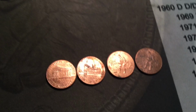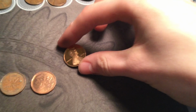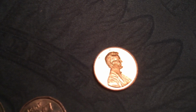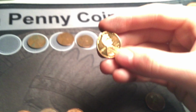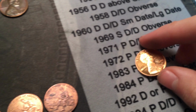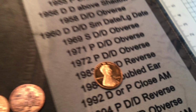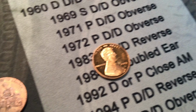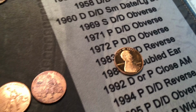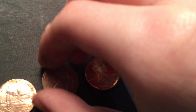We had 5 2009s, 4 of these, and 1 was a proof. The proof is the find of the box. It's my first proof I've ever found corner hunting pennies. The only other proof I found is a 2005S in the discard pile after a nickel box before CoinKid even existed. So yeah, first proof found on the CoinKid channel. And yeah, super cool find. I love it. And look, the rims. I just want to compare it.